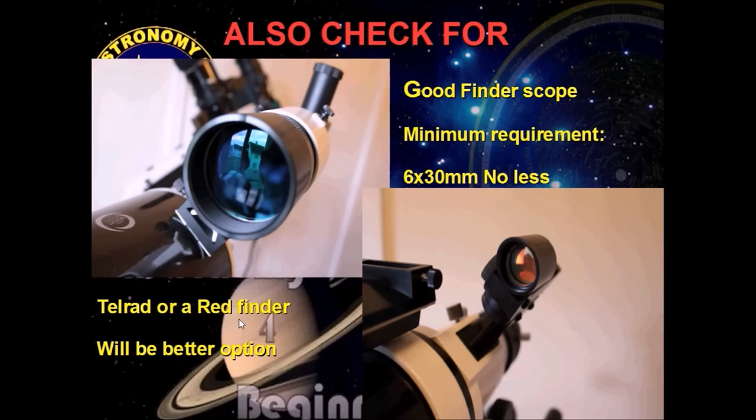The good thing about the Telrad and red dot finder is that they don't lose the adjustment. When you adjust it through the main tube of the telescope itself, using the screws on the Telrad and the red dot finder, it tends to hold its collimation, so it still holds its accuracy. But with the finder scope at the top, you need to adjust the three set screws every time you set up your telescope, because I guarantee the finder scope will have moved about within its tube. So again, I like Telrad or red dot finders because they're easy to use. You can just clip it on, off you go.